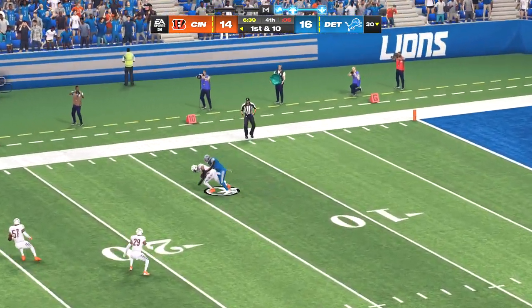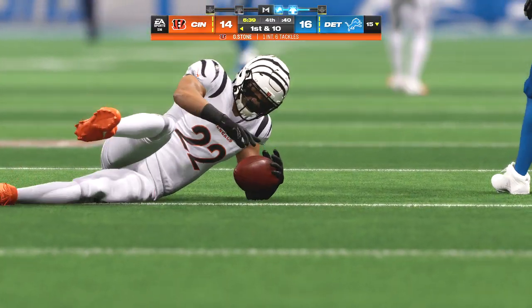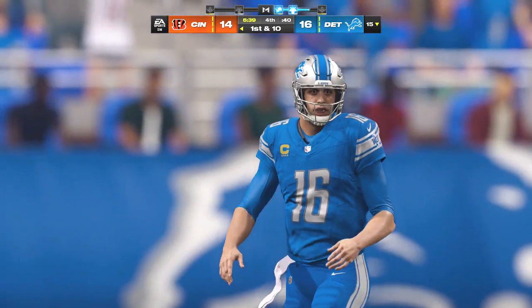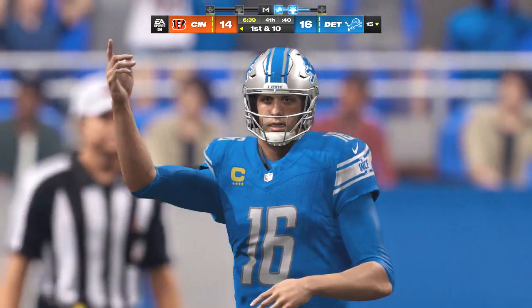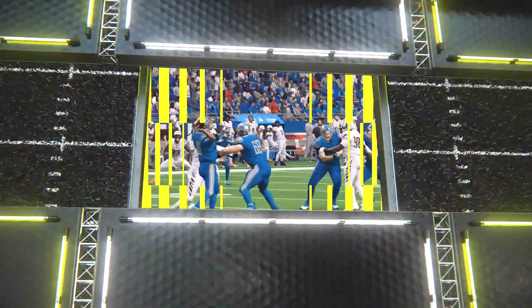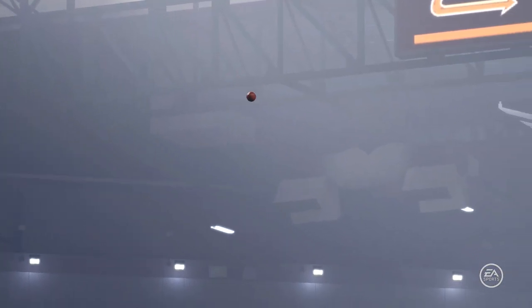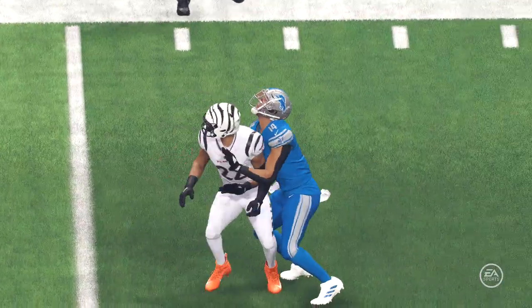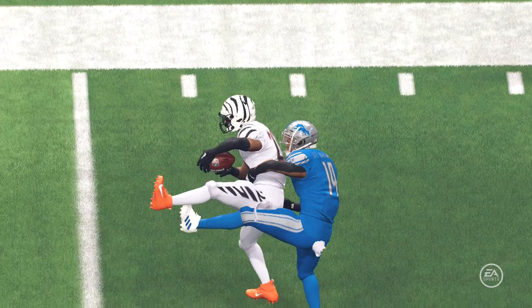And look at this. They get the turnover they needed. It's intercepted. And the Bengals are right back in this football game. Well, that one was in the air for an agonizingly long time. Just begging to be picked off, wasn't it? It's one thing if you're throwing a ball like that, trying to throw someone open or lead them into an area. But that ball needed to be thrown with a lot more conviction. As a result, it's an easy interception.